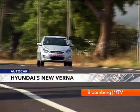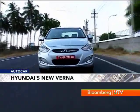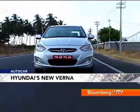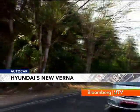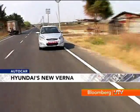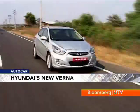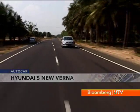But that's not all. In the petrol lineup, Hyundai will offer 2 petrol engines. There'll be a base 1.4 and a top-of-the-line 1.6. The 1.6 litre motor is from the all-new Gamma family of engines from Hyundai, and it will be offered with a 4-speed auto or a 5-speed manual. I drove the manual as well to get a feel of the all-new motor.